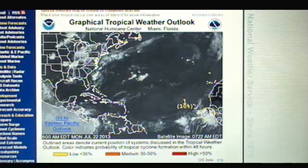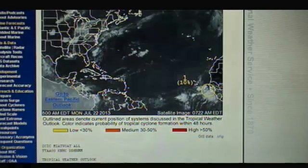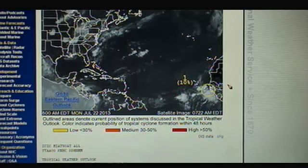A little bit to talk about now out in the Atlantic Basin, way over here in the far eastern part of the Atlantic Ocean, just off the coast of Africa. 98L, it has been designated. What is a 98L, you may ask?